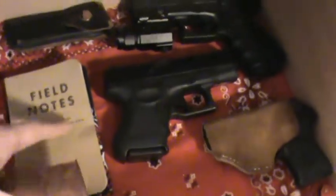Up here to the left of the mags, I've got something I recently picked up. It's a leather pouch for field notes. I haven't really carried this much yet, but I may try it more. It's a little bit bigger than what I'm used to. I'm kind of a creature of habit. I like the field notes with the handkerchief, but this is one other option.